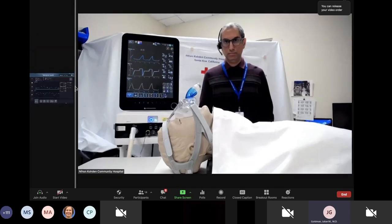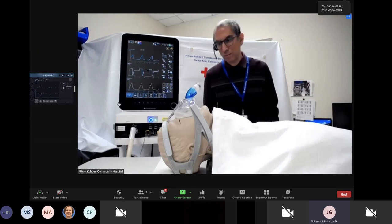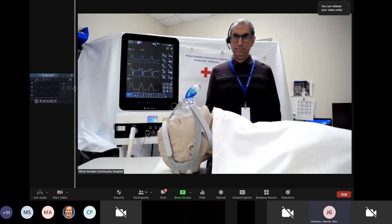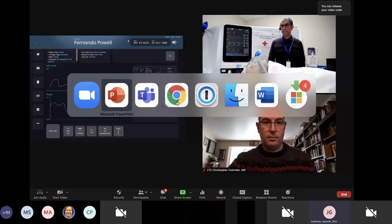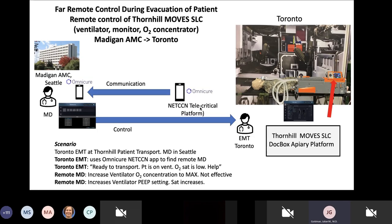Okay, well, it looks from here like the patient's doing okay. Miran, is everything all right at this point? He seems to be doing all right. I'll keep an eye on the O2 saturation. Okay, well, we'll still be here, and if you need more help, please don't hesitate to contact us, okay? Will do. Thank you so much. End simulation. Okay, so that's the first simulation that we just covered. Now we'll go to the next simulation.